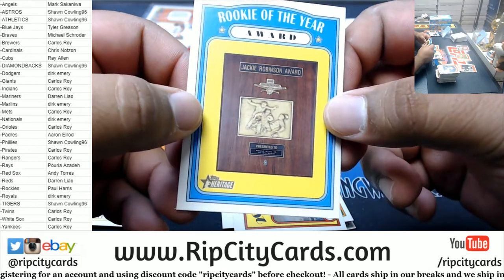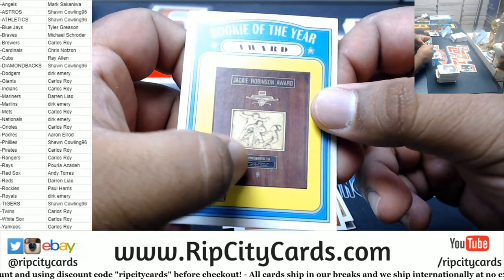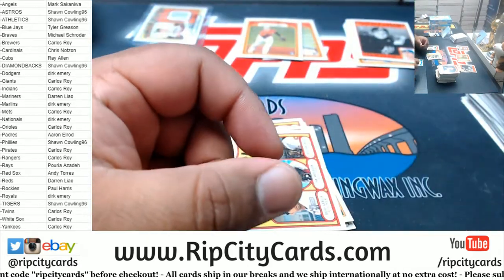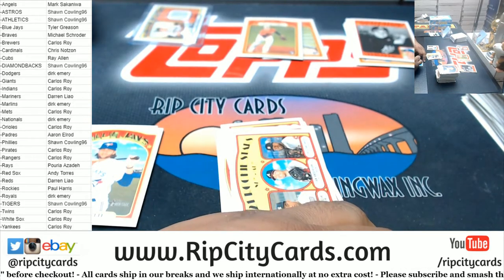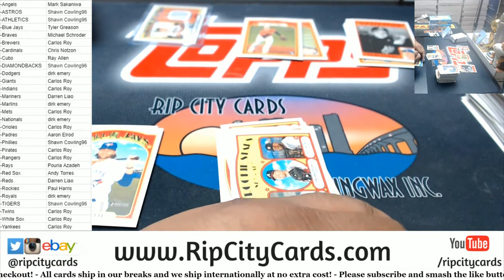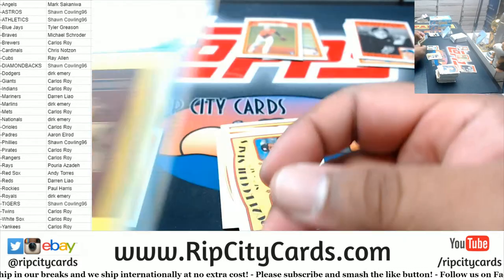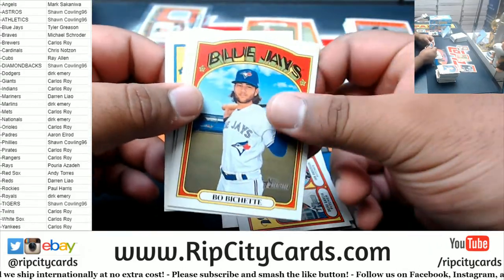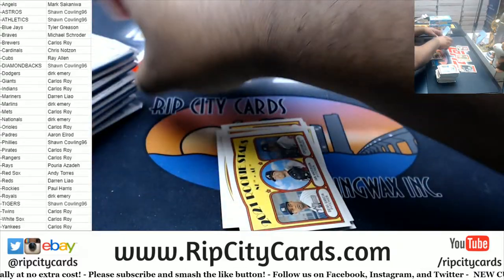This one goes to the Braves. This is presented to Ronald Acuna Jr. of the Atlanta Braves. So I'm going to give that to the Braves. That's what I've been doing with the other versions of those cards. I think it's the right thing to do. If you disagree, well then send me an email or something and we can figure it out. All right.